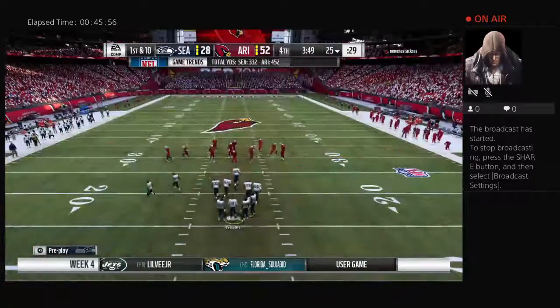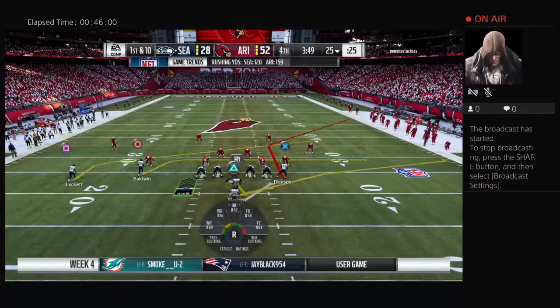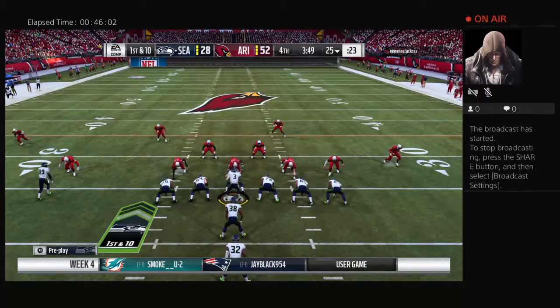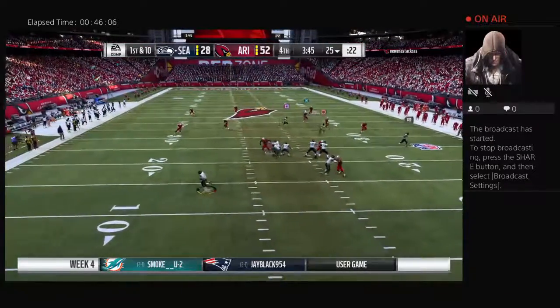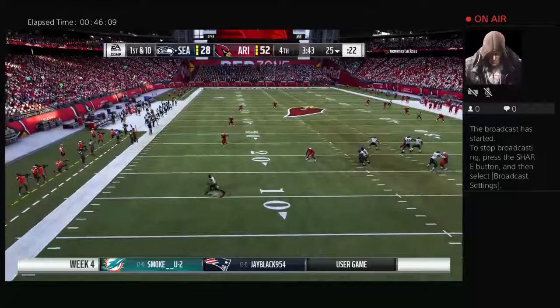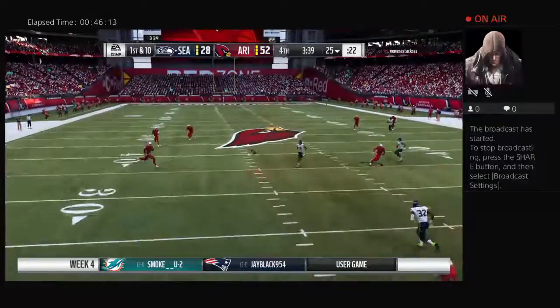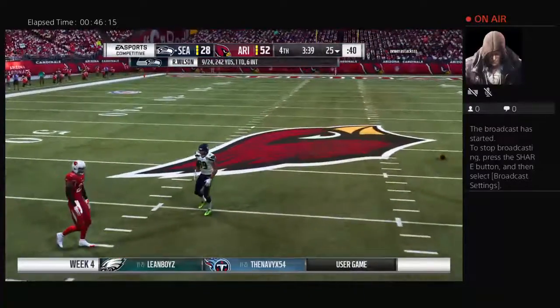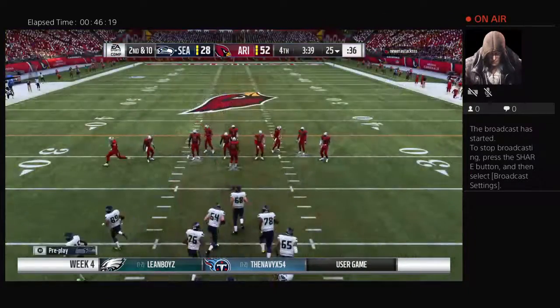Wilson and the Seahawks take over now, 1st and 10 at their own 25-yard line. They go back to the air here after the INT on the last drive. Buying time to his left. And this is incomplete. Tyler Lockett was the target there. And now it's 2nd down.